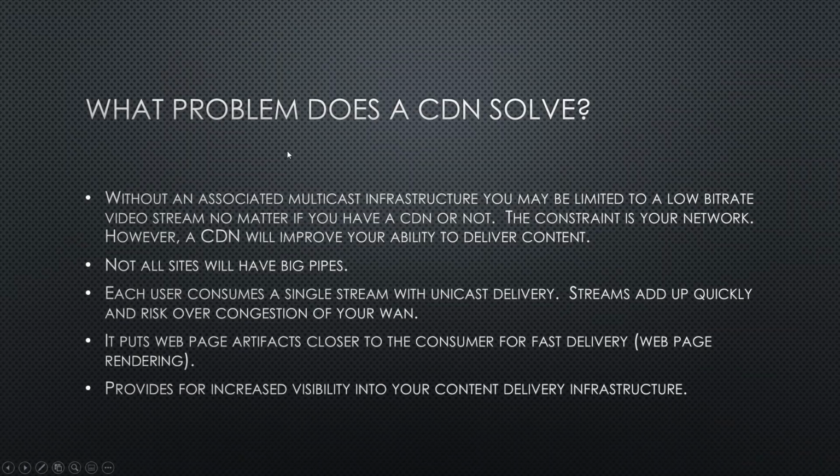Okay, so what problem does a CDN solve? Without an associated multicast infrastructure, you may be limited to a low bitrate video stream, no matter if you have a CDN or not. The constraint is your network. However, a CDN will improve your ability to deliver content. Not all sites will have big pipes. So some of those sites that have DS3s, but have 6,000 to 10,000 users on the other end of that DS3, they're going to need a CDN if they're not a multicast enabled network.